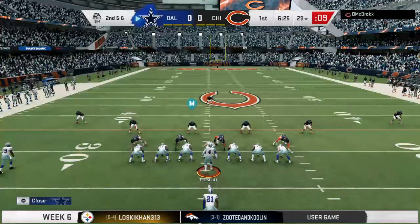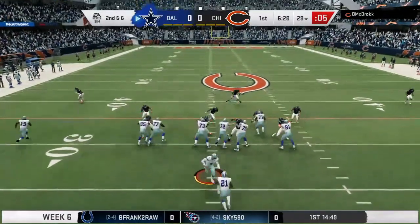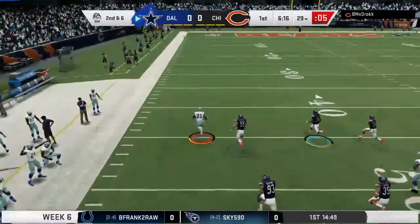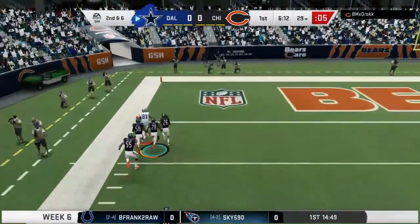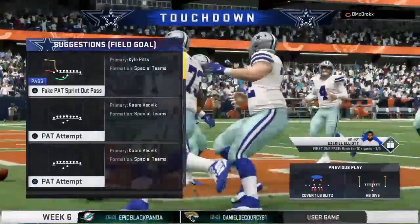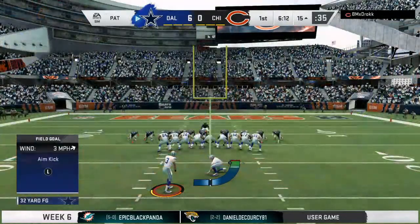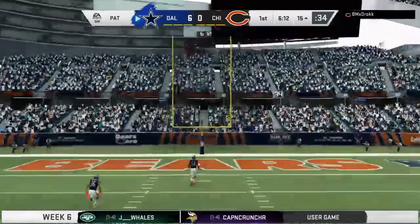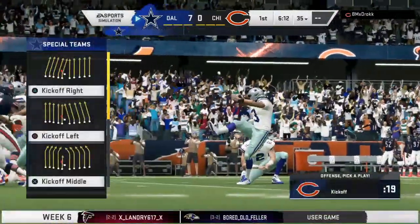Second and 6, just inside the 30. Elliott. He'll have a first down past the 40. And he'll take it into the end zone for a Cowboy touchdown. Ezekiel Elliott, his 6th touchdown of the season, as his guys are able to strike first here in this opening quarter. Point after, right down the middle. And that makes the score 7-0.